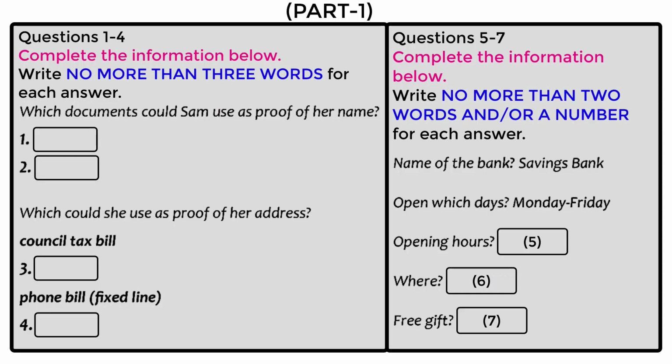Part 1. You will hear a telephone conversation about opening a bank account. First, you have some time to look at questions 1 to 7.